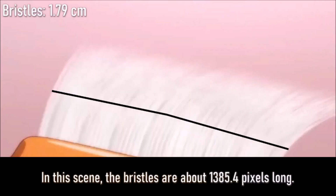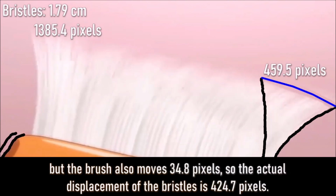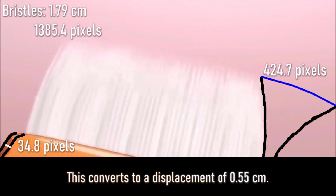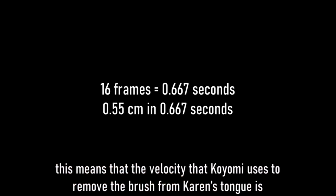from her tongue. In this scene, the bristles are about 1385.4 pixels long. The rightmost group of bristles, which would have been on Karen's tongue last, moved a total of about 459.5 pixels, but the brush also moves 34.8 pixels, so the actual displacement of the bristles is 424.7 pixels. This converts to a displacement of 0.55 centimeters. The time it takes for the bristle to cover that distance is 16 frames. Since Nisemonogatari runs at 24 frames per second, this means that the velocity that Koyomi uses to remove the brush from Karen's tongue is 0.83 centimeters per second.